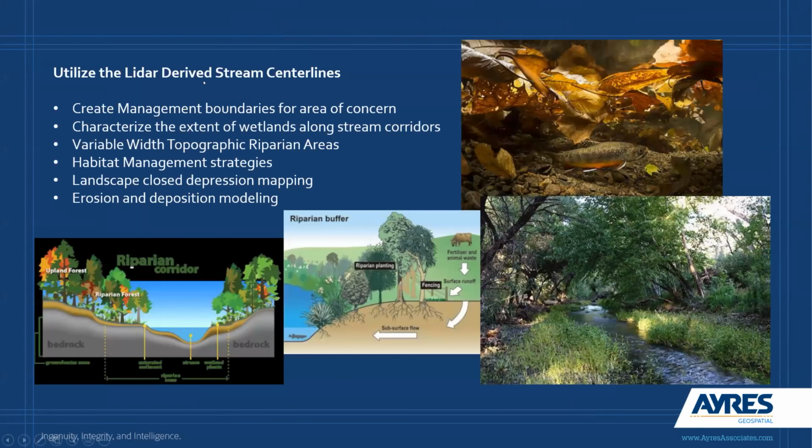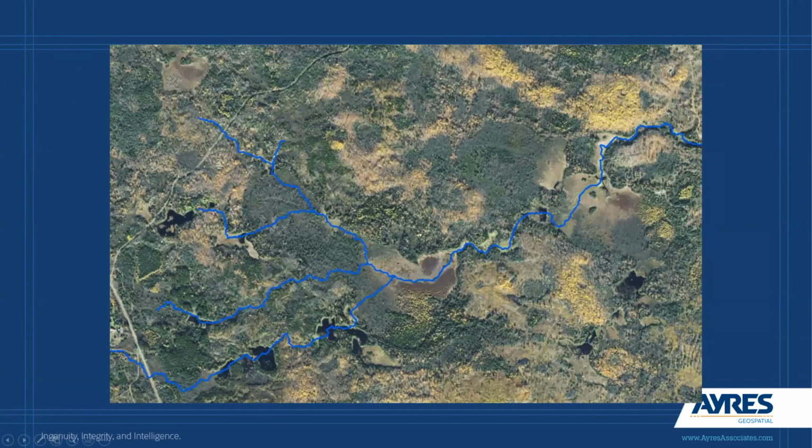And so once you have those streamlines, you can do many other things downstream of having those products. You can create management boundaries for habitat or a riparian area. You can do closed depression mapping across the landscape. You can also model the erosion and deposition that happens along those river corridors. But it's all about that river corridor being the most accurate that we can have at that point in time. And so just a couple quick examples here.